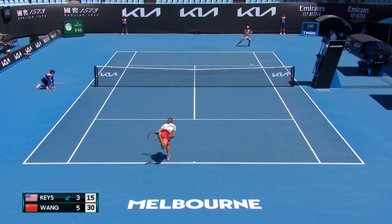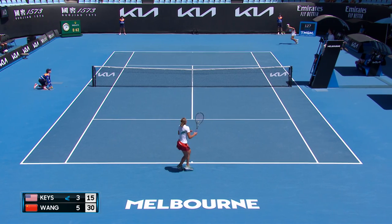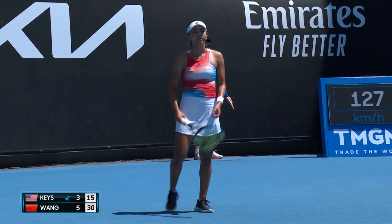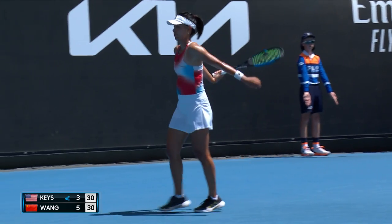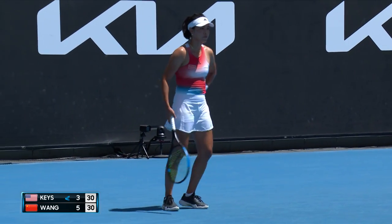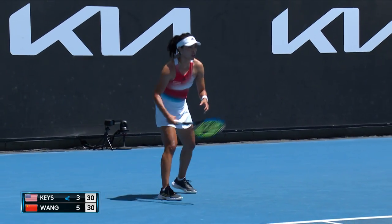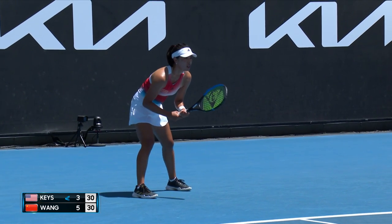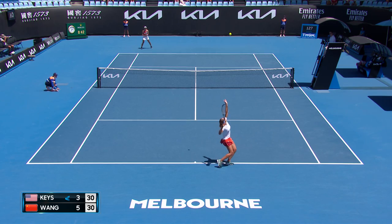That's true too. I mean, that's impossible. I don't care who you are. But when she's on, she makes that all the time. I agree, but if you're maybe not feeling 100% confident on that shot in particular, go for a little bit more margin, a more high percentage shot. She's made a few errors like that already in this first set.